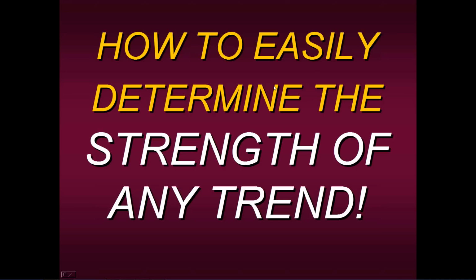I want to talk to you about a tool that can easily determine the strength of any trend. Even though this tool is not a strategy or a system for getting you in at the bottom or getting you out at the top, it can really give you some insight as to the strength, or how much more momentum is left in a move.